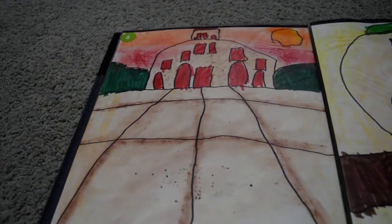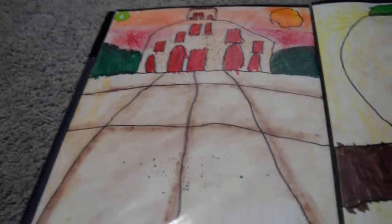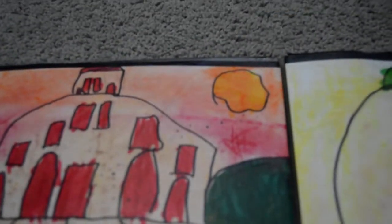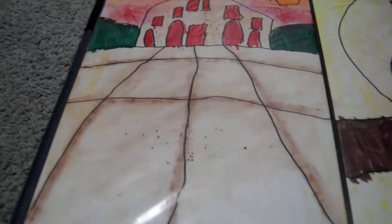I think this was supposed to be a building. Yes, it was definitely supposed to be a building. A very scraggly moon. And just not too fun to look at. Pretty boring. Yeah, I don't like that.